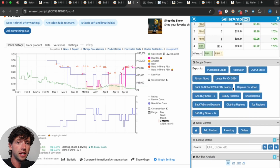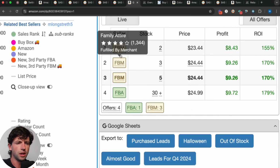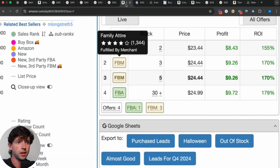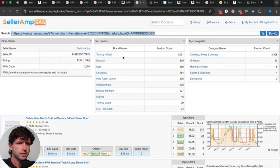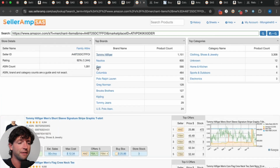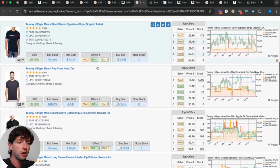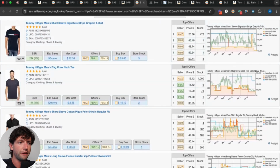And now I can see if there's any sellers in this listing that have a bunch of other Gap stuff here as well. So we can see like, yeah, like 1,300 reviews right there. Let's take a look at that right here, right? And we can see. Well, they got, yes, they got a ton of Tommy Hilfiger stuff right here, a bunch of Gap stuff as well. We started out, we saw a good Tommy Hilfiger item. We found a couple of Gap things. Let's see if there's other Tommy Hilfiger items we can take advantage of similar to that first item we found.